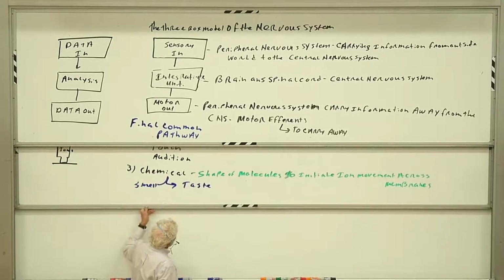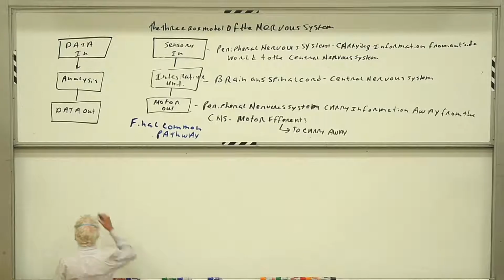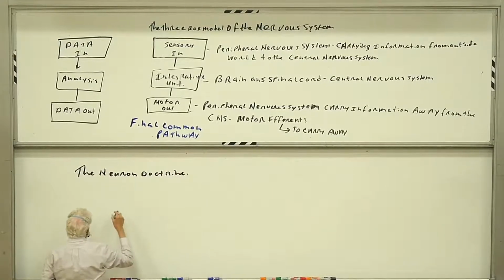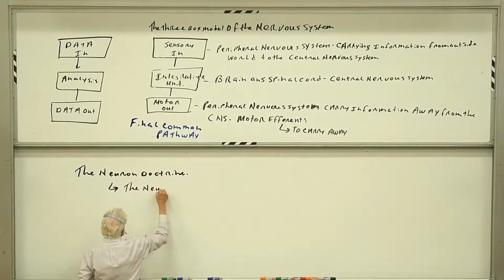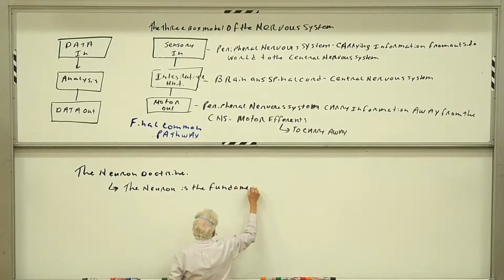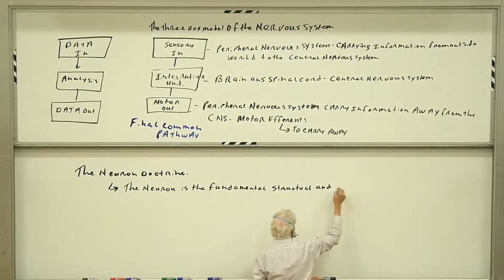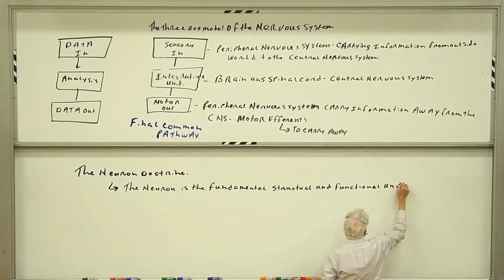I didn't think I'd get this far, but let's move on and we'll start talking about something known as the neuron doctrine. The neuron doctrine holds that the neuron is the fundamental structural and functional unit of the nervous system.